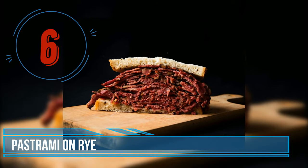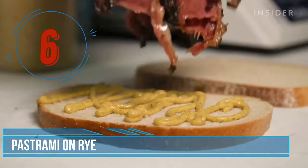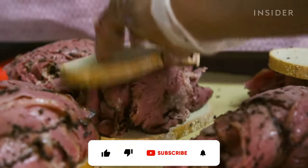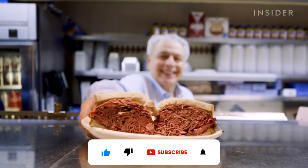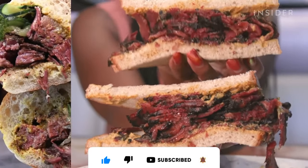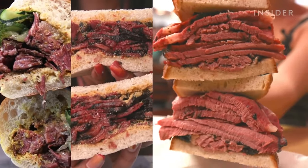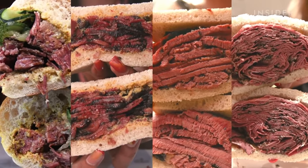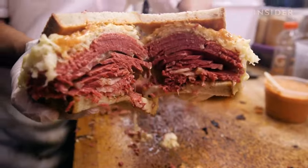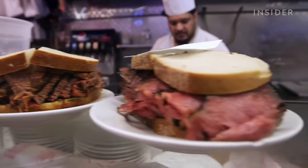Number 6. Pastrami on Rye. This terrific sandwich has its origins in New York City, where it is a signature American Jewish dish. It traditionally consists of thin slices of the tastiest and juiciest pastrami, which is spread on rye bread, covered with mustard, and then served with pickles as a side dish. Although the sandwich is common throughout the United States today, the best pastrami on rye is definitely made in New York City.